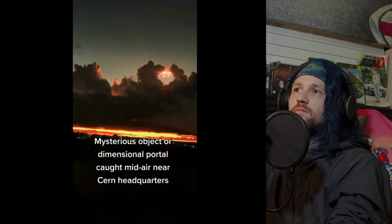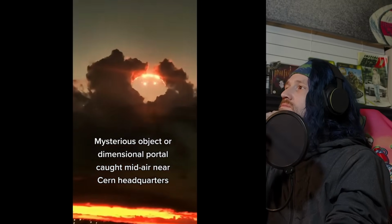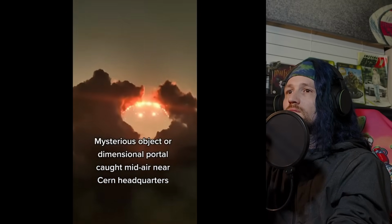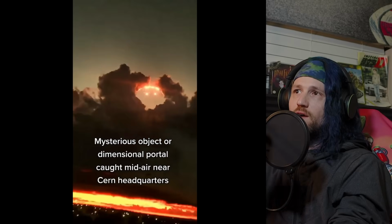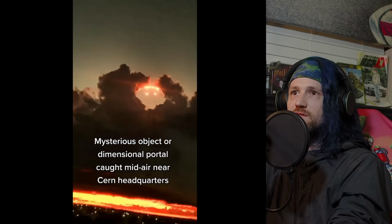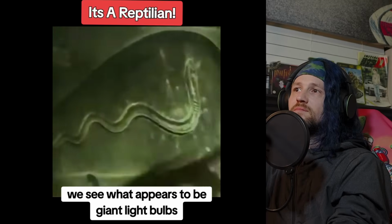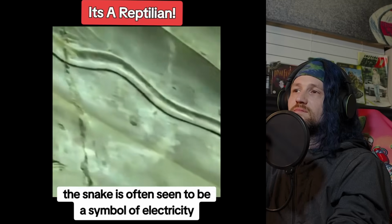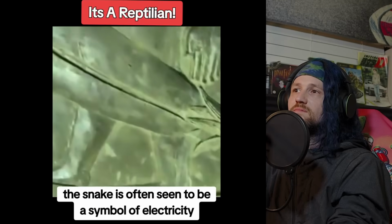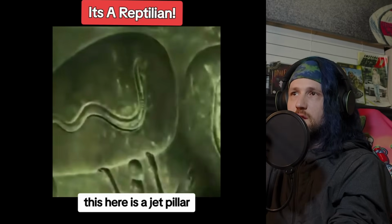Mysterious object or dimensional portal caught mid-air near CERN headquarters. That's wild looking. It looks like one of the bosses from Yoshi's Island on Super Nintendo. We see what appears to be giant light bulbs, Crookes tubes, right? In ancient times, still today, the snake is often seen to be a symbol of electricity, Kundalini energy.